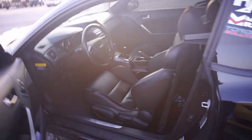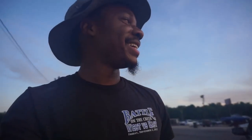All right, just made it out to the track. Got all my car stuff set up. We're getting on the track tonight. Hopefully we run better than a 14. Hopefully. The first time, oh, my camera fogged up though.